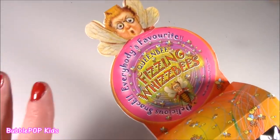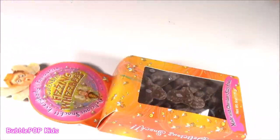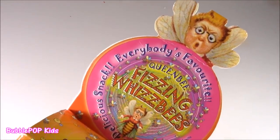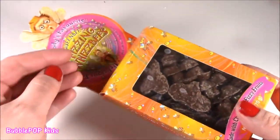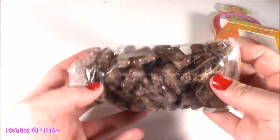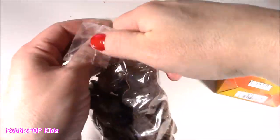Well, seriously, this whole package is like weird. Like, who is that? She is scary. And what is it? Fizzing Whispies. Delicious snack. Everybody's favorite. Oh, yeah. Time to rip this baby open, see what these Fizzing Whispies are about. It's made with chocolatey fizzy fruits. I don't know what that is. Gonna find out. Ooh, that's chocolate. Chocolate is my number one fave. I take it over any other candy.